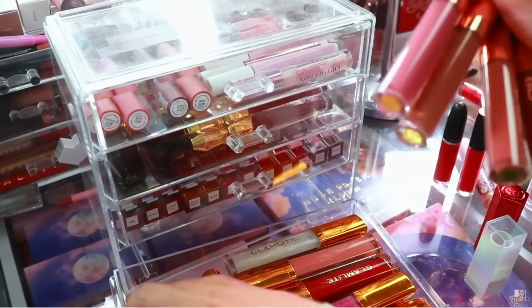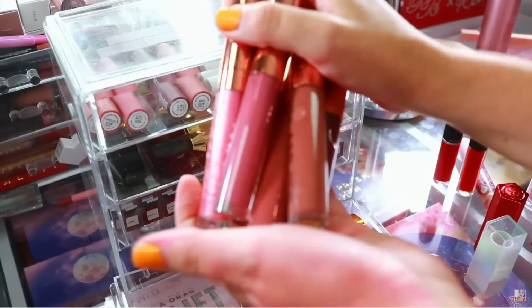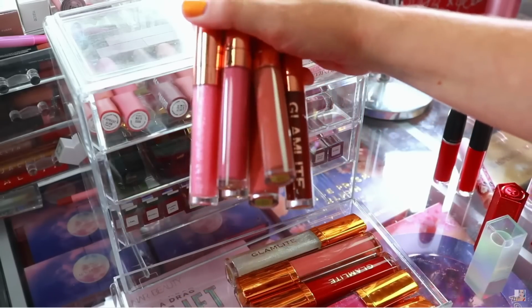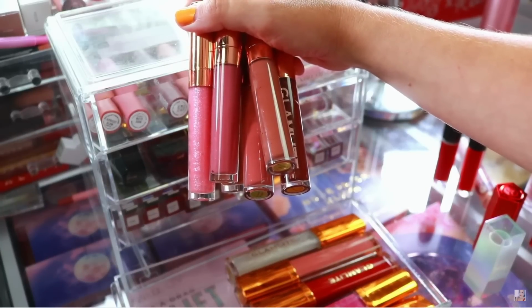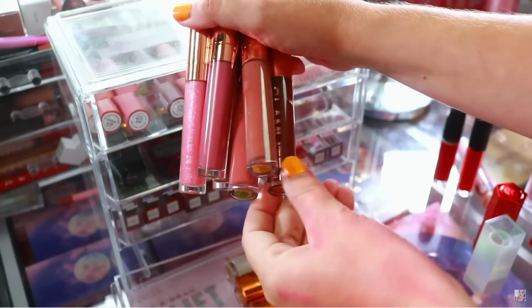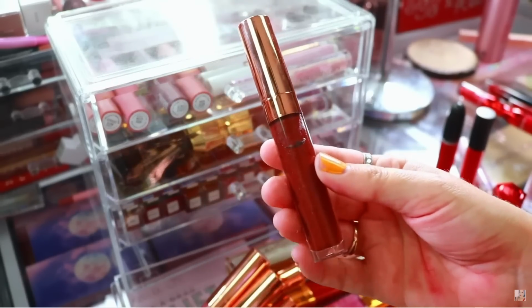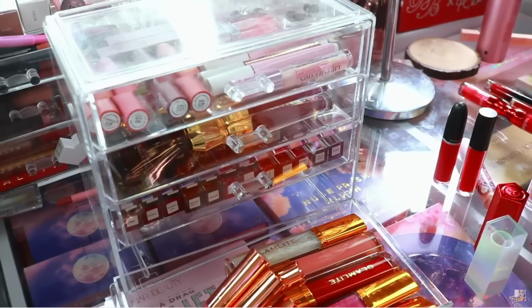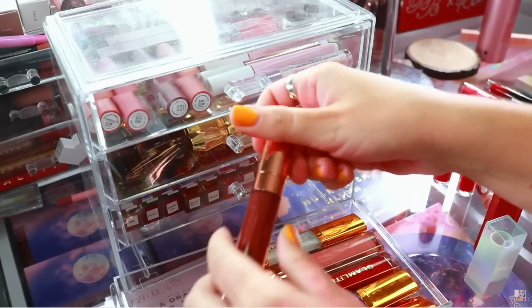Now, I got these back in, like, 2018. I don't even think Glam Light really makes these glosses anymore. If they do, it's probably in their dessert collection, but I seriously haven't used these in forever. You can see where the product has officially separated. I don't even know if they smell good. Let me see. Yeah, they smell okay.